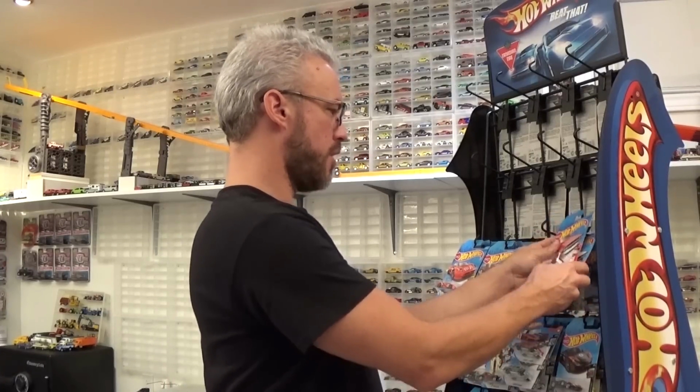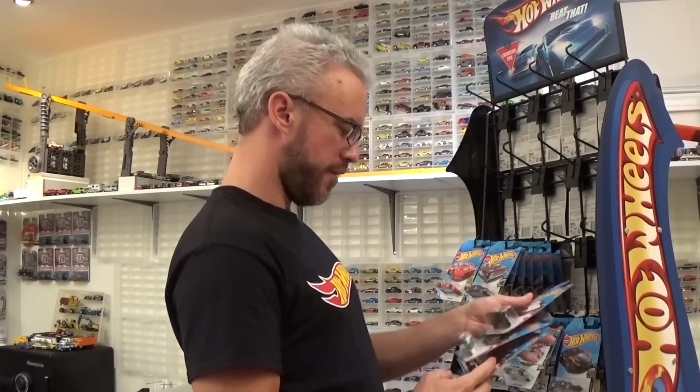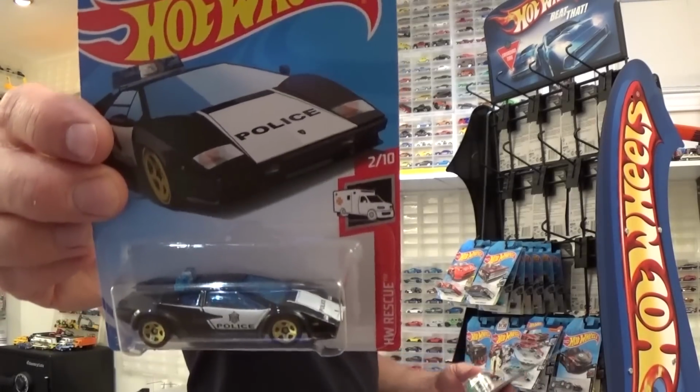Let's go through this short collection of Hot Wheels rescue vehicles. Only got five here. Obviously I picked up the Nissan Skyline 2000 GT in red and white. Doesn't look nearly as good in that configuration as it does in the Hot Wheels Car Culture premium lines, but still a nice car. Lamborghini Countach Police.